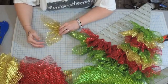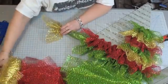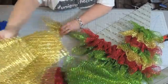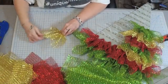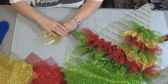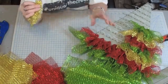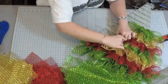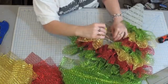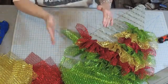Don't you guys agree? Yes, it's a lime green, red, but this gold is everything. The silver is gorgeous too. I don't even know where my roll of silver went. It's a 19-inch roll, so it's a little more expensive, obviously, but you'll get more pieces out of a 19-inch roll if you cut it down to 9 by 9 pieces.